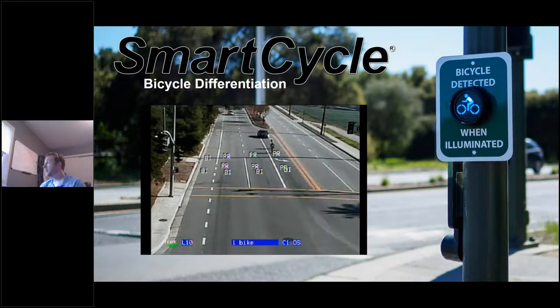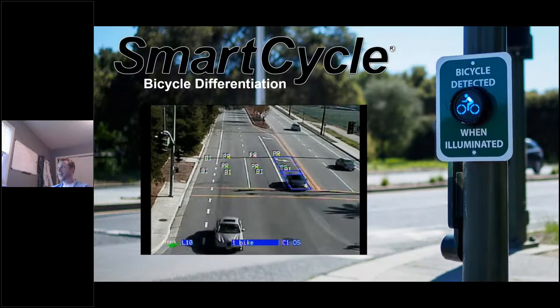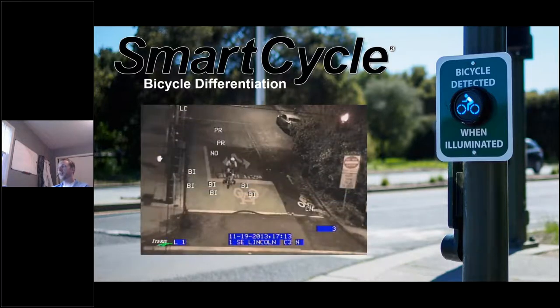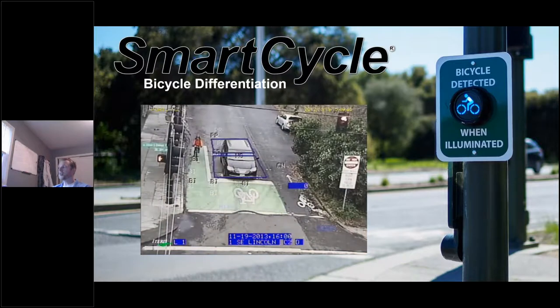Cyclists are becoming more prevalent across the country, and extra phase time is needed to allow them to safely cross the intersection. When no bicyclists are present, that additional time is wasted, so that actually reduces the efficiency of your traffic network. Reclaiming the unused time can greatly improve traffic flow while still ensuring the safety of your cycling public. The Smart Cycle solution requires no additional detection systems or manual call buttons placed at the signal.